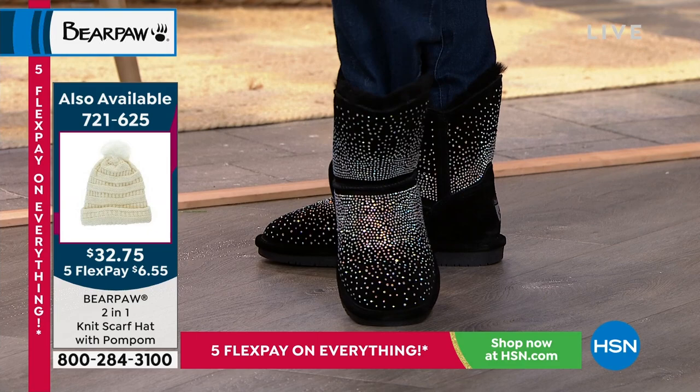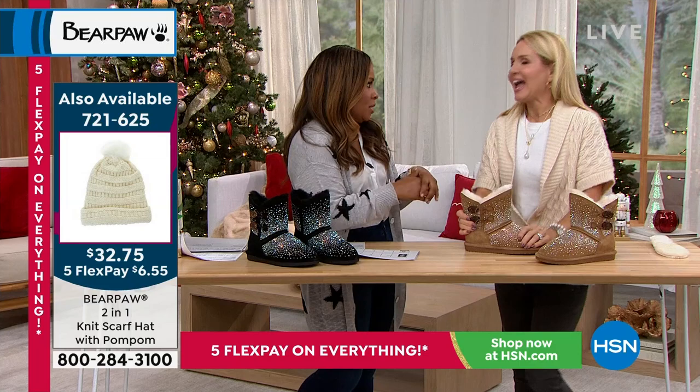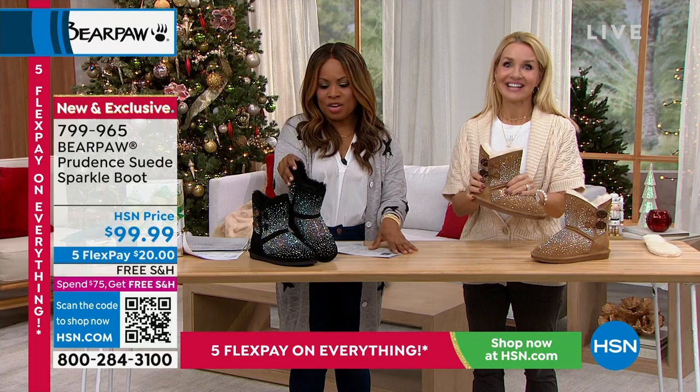These are also brand new. This is the very first airing. So if you're a girl that loves a party shoe, it is a party shoe. You can show up someplace and everybody has on stilettos and their feet are hurting. You can tell, because they're shifting a lot. Whereas the girl in BEARPAW is just cool as a cucumber. So cute. Wear your BEARPAW. It's all dressed up, right?